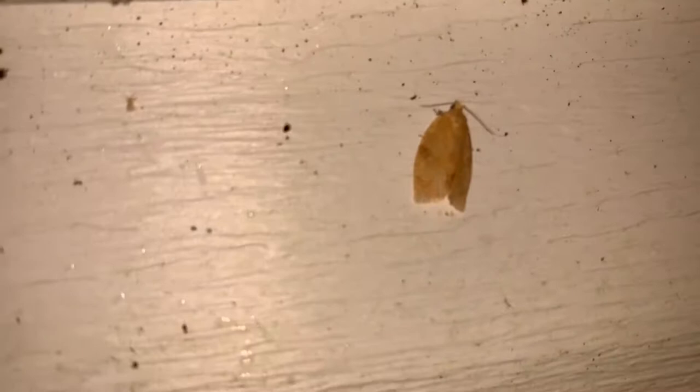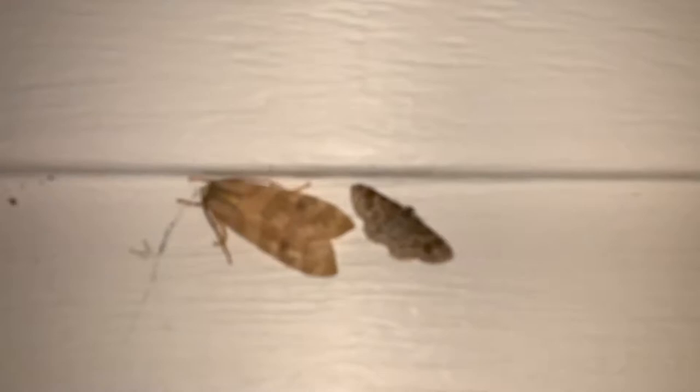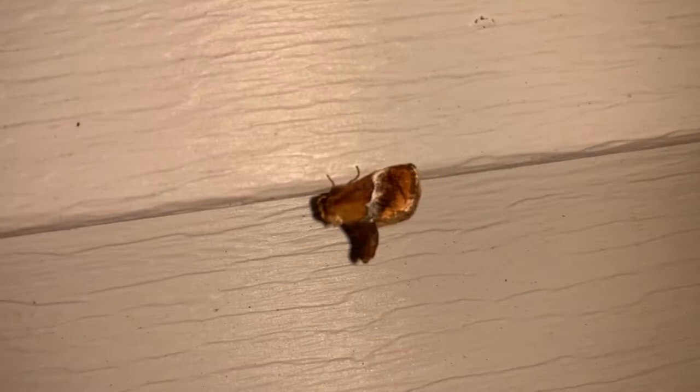Guys, it's really soggy here. Got a great big old daddy long legs. That's a big, big spider. And then of course these guys have been here and probably been our most common moth, this Halicidota. I guess it's Tessellaris. And look at this guy here. He's super cool. I think he's super cool.